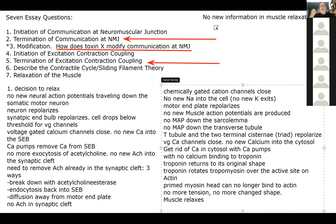And notice, to beat the dead horse, as you can hopefully very clearly see, there's no new information here, right? Essay question 2 starts here. And where does it end? If instead I asked you for termination of communication at the neuromuscular junction, you would start with the decision to relax. And where would it end? When the motor end plate... you've got to go a little further than the channels closing. Remember, what's the goal of communication at the neuromuscular junction? No muscle action potential. Exactly. The goal is to make a muscle action potential. So when we stop, we are done.